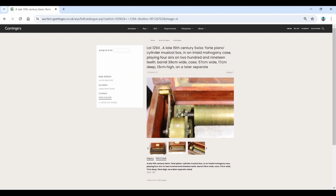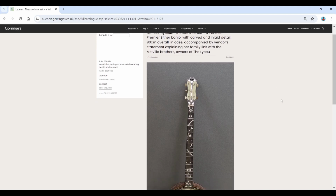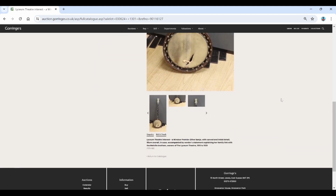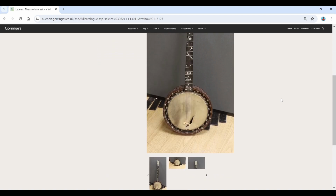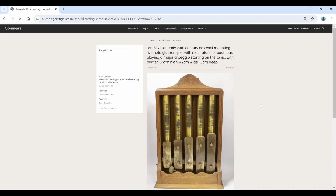I've zoomed out a bit here just to make it easier for me to see the images. So, Lyceum Theatre Interest, a Windsor Premier Zither banjo with carved and inlaid detail. Okay. Family link with the Melville brothers, owners of the Lyceum. There you go, that's interesting. Quite a nice looking banjo, nice inlays there. 120 to 180 there. Once again, not super knowledgeable about banjos, but definitely kind of interesting.